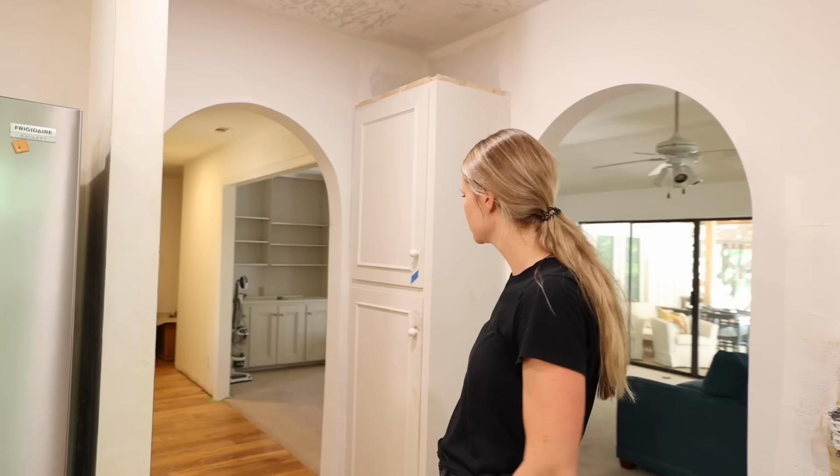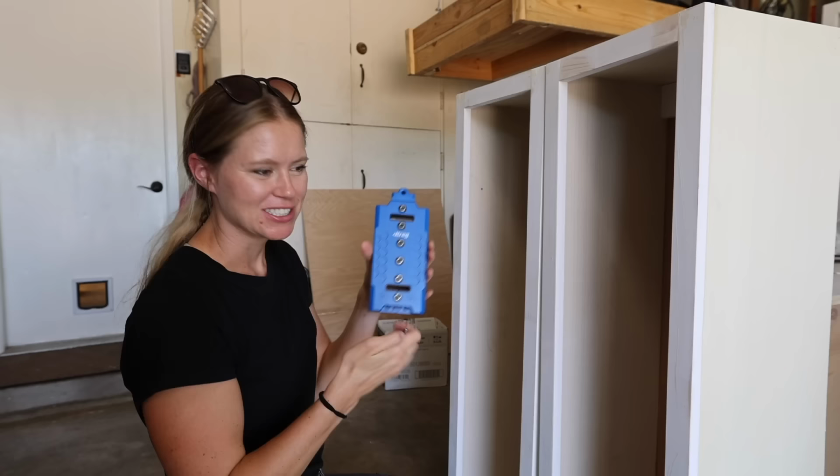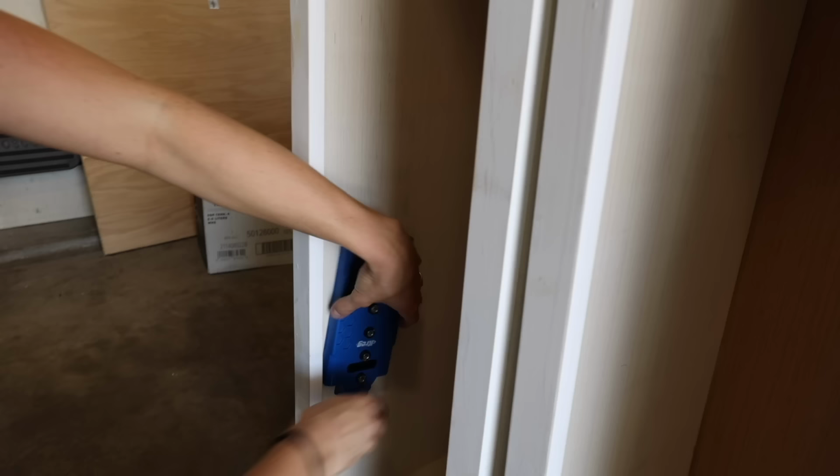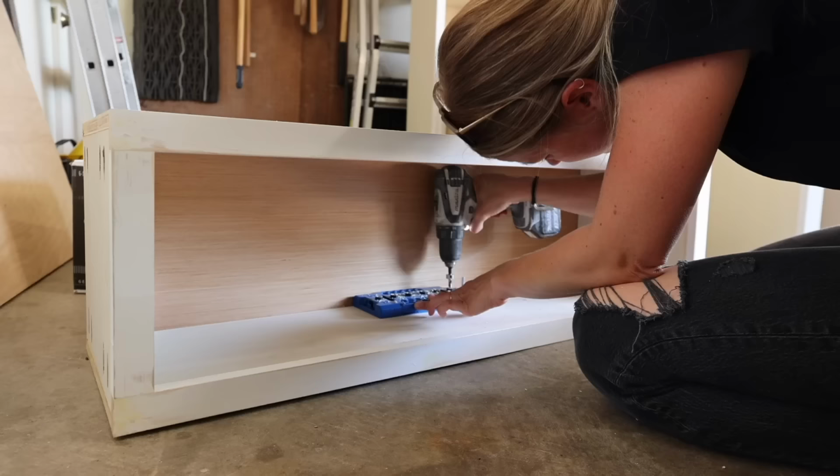All right, so last step before we get these installed is I'm gonna use this little Kreg jig to add, what do you call these? The holes for the adjustable shelves in all of these cabinet boxes that we built. This was actually my first time using this little shelf pin jig, but I love this thing. It was so easy and straightforward to use and made these perfectly uniform little holes that my shelf pins will go in for the adjustable shelving.